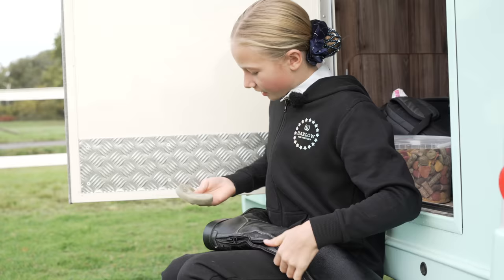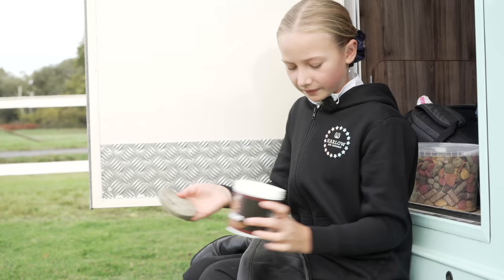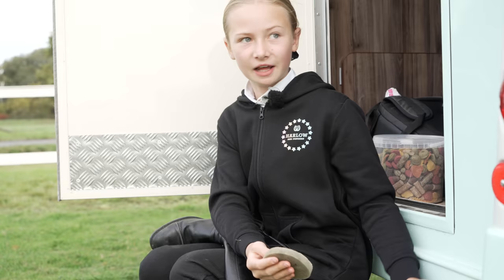I'm feeling a bit nervous today because it's my first test, but I'm quite confident at the same time as well, so this should go well. This is also the first time I've ever taken Rolo out to a competition, and I haven't known him very long because we haven't had him that long actually. So this is big for both of us.